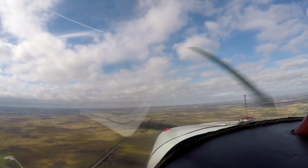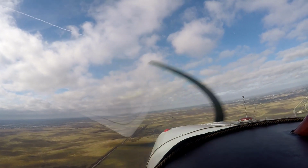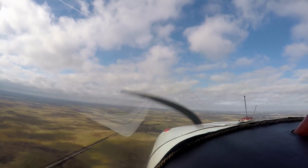When you're setting up a course line for a cross country or trying to go somewhere, look at what it's taking to go down this line.